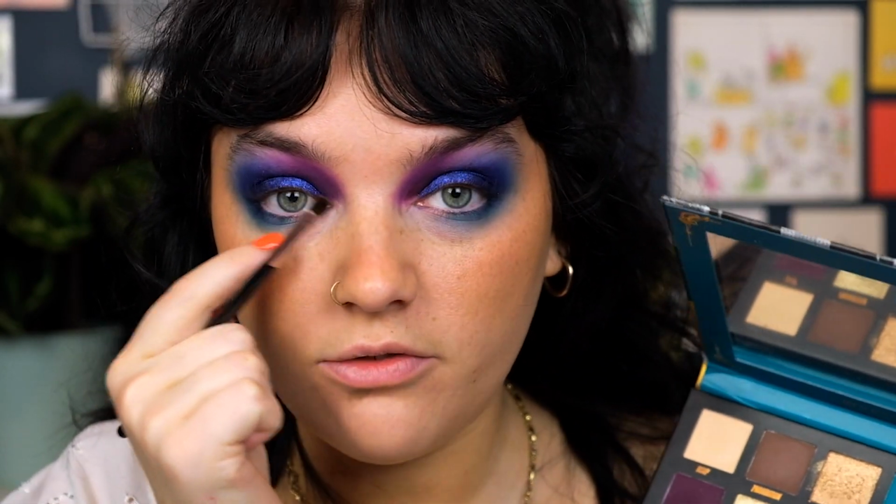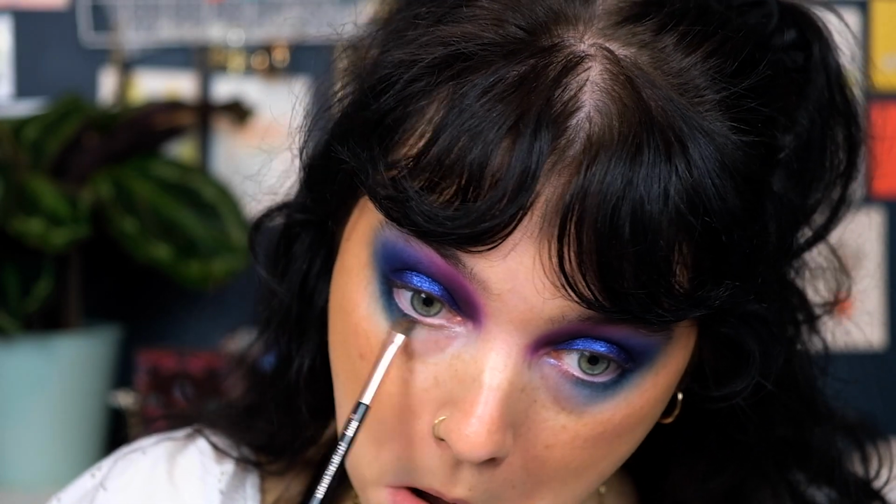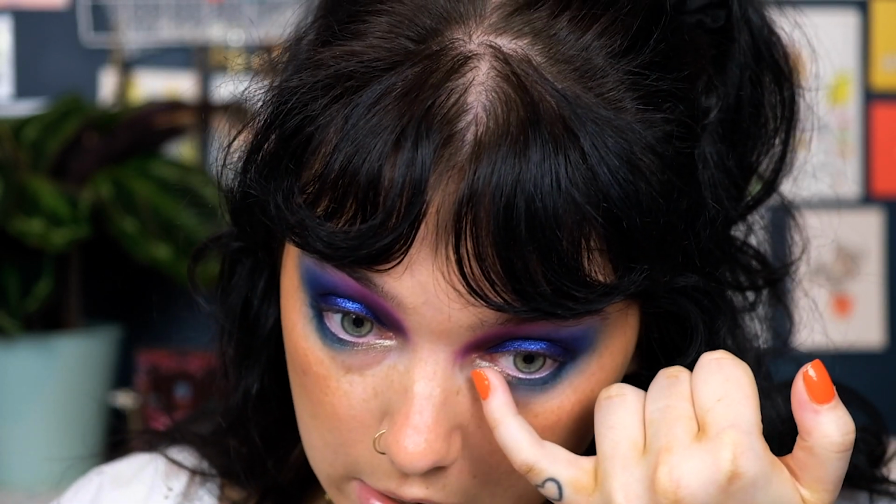But now for the front of the lower lash line, I'm gonna take the shade Champagne and I'm gonna pop that in the front of the lower lash line and wrap it into my inner corners. Such a pretty pale gold. And then into the inner corners, I think I'm just gonna use my pinky to really punch that in down there. Yeah, that looks good.